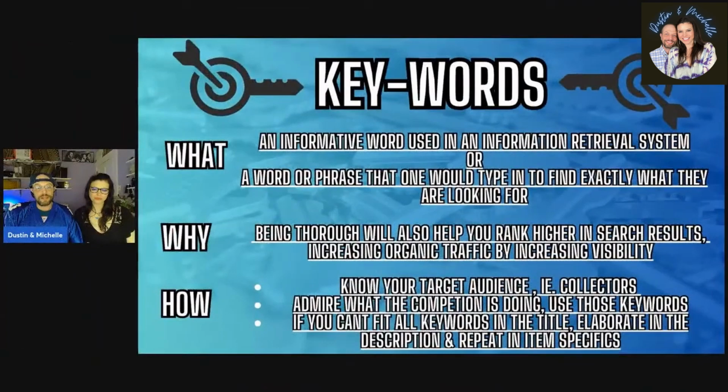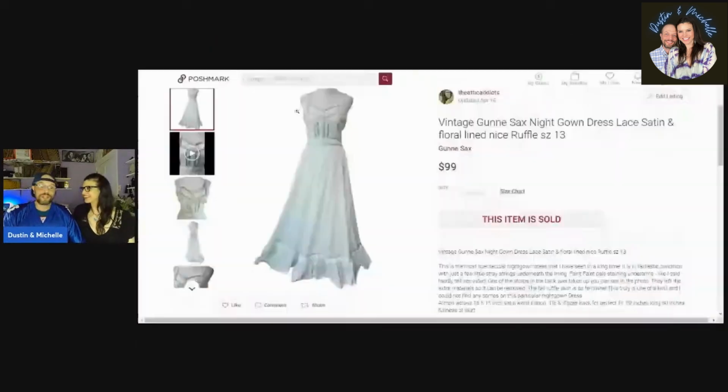So yeah, getting back to these keywords and how to use them and why to use them, we're looking at some of these examples here. So let's look at when Michelle, you sold this vintage Guinea Sachs nightgown that we found in a yard sale video. Go check that one out.